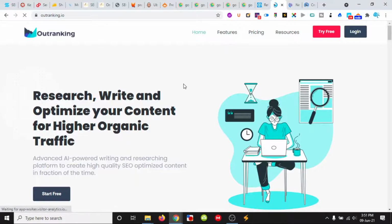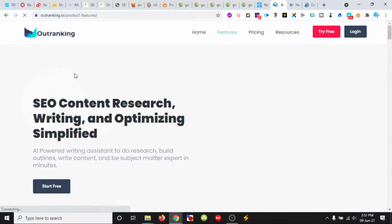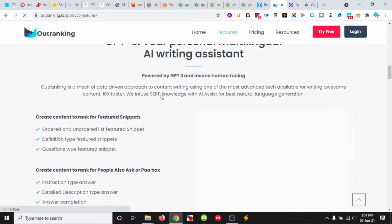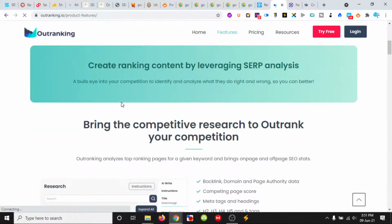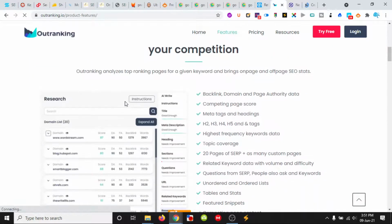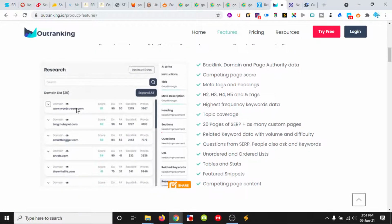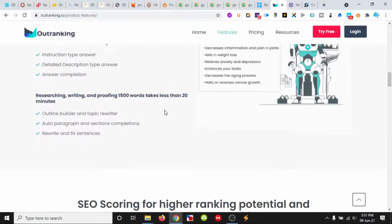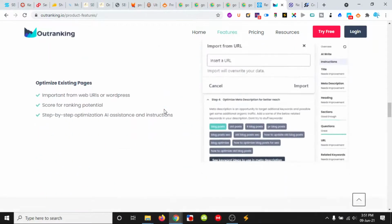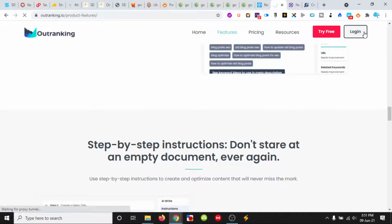So you can put in, it has its own SERP analysis that it does. So it can audit your competitors to see which ones are ranking well and why. And then it can help you create it, and it has AI assisted writing features in here, and it basically walks you through how to create content that ranks. So I'll log in and I'll show you the back end of this one too, because I have an account with them.